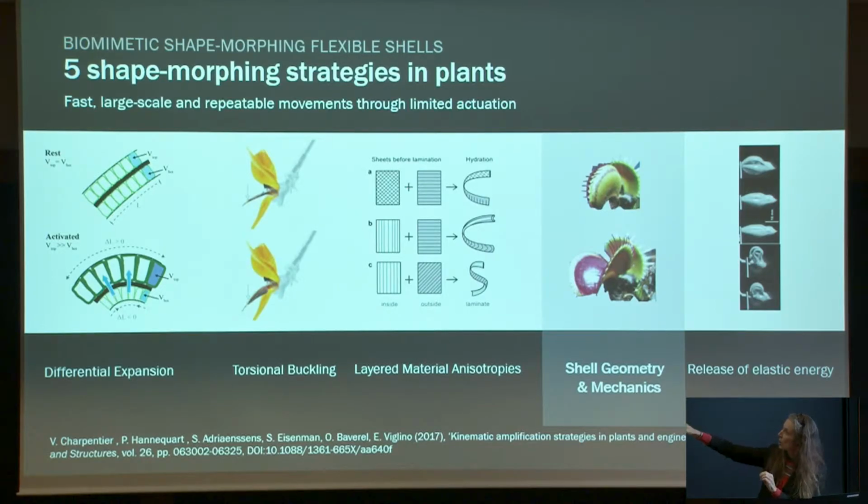I'm going to skip the shell geometry because I'm going to come back to that. The last one is the release of elastic energy, where something deforms or shrinks so much that eventually, in this case, there's a fracture of the membrane, which then expulses the seed. We were most interested in the shape-shifting strategy that we find in the Venus flytrap. We're all familiar with that.